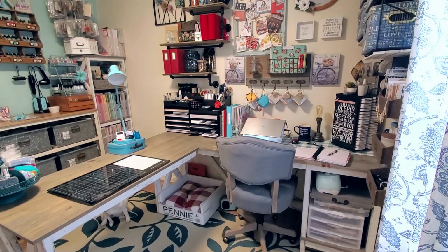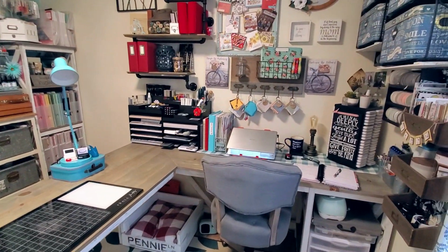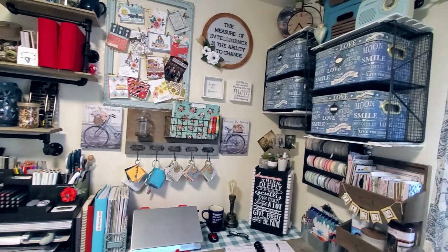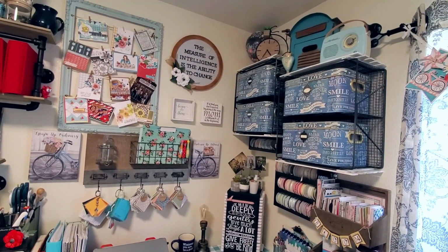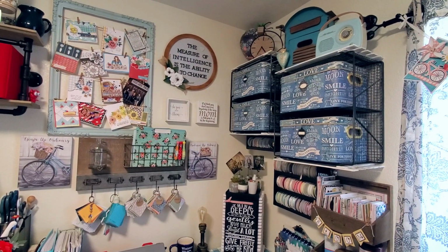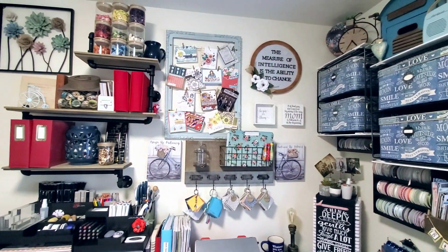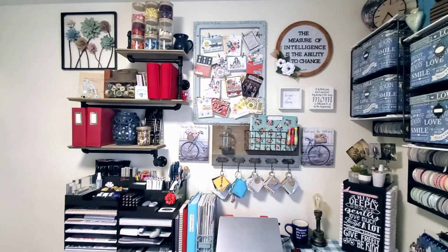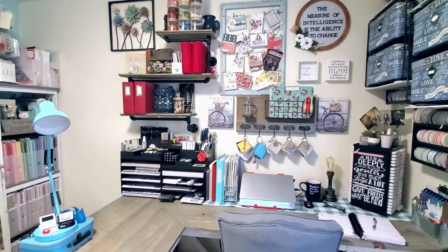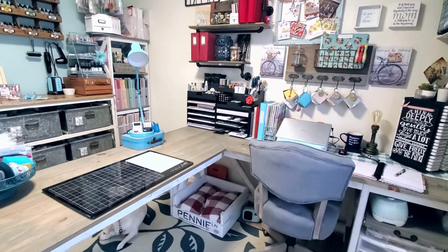Now I just realized that I forgot to show you the stamp organization baskets above those ribbon holders. I have some baskets where I keep all of my stamps, and then you can also see there's some little decorations up there, and I have a little Bluetooth speaker and radio. We're going to talk about stamp organization in another video, so I'm not going to really go over that. You're also going to see that card inspiration frame that I talked about earlier, and then just another look at the craft desk from a couple of different angles.